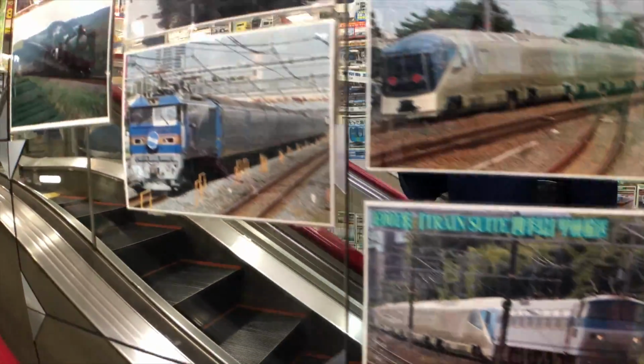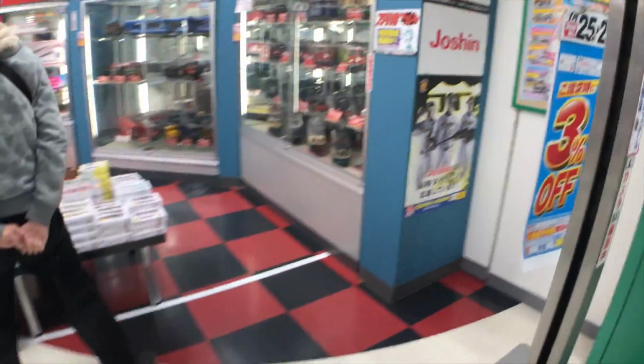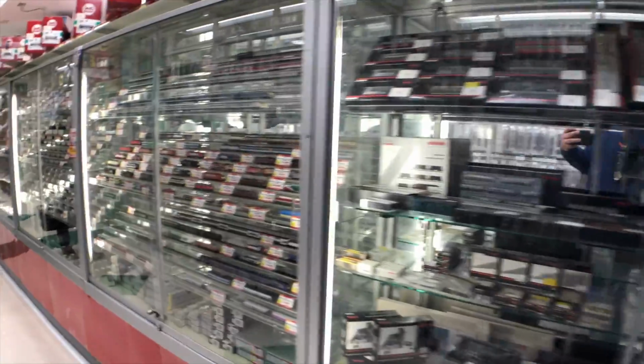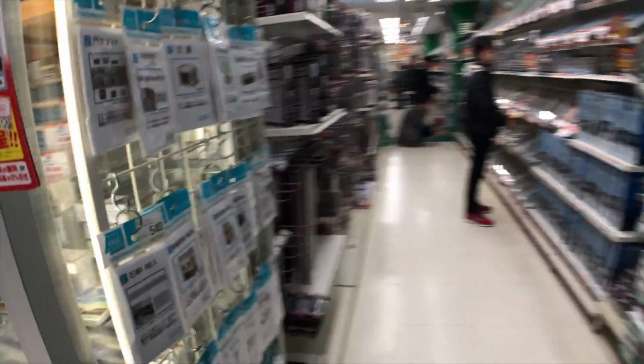Moving up to the fifth floor, I'm pretty sure you can kind of guess what it's all about. Now, I'm not going to pretend to know anything about trains because I don't, but from the looks of it, they had pretty much everything from all the different scales to diorama supplies to pre-built homes and towns and cities for your train models.